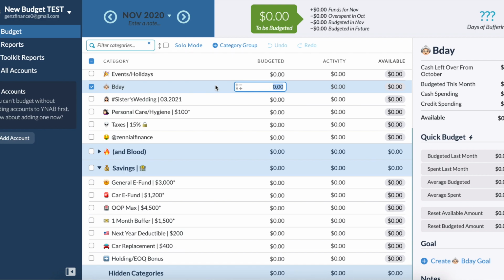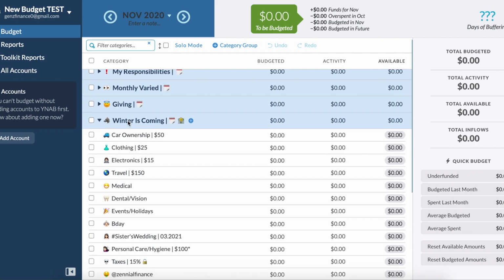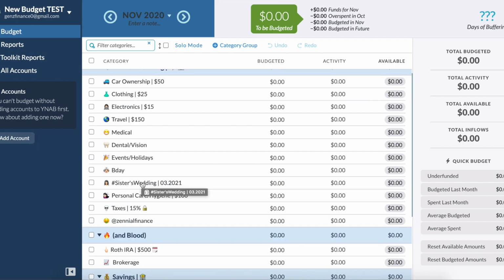In order to do that for 2021, I am only going to budget ahead 1 month for, again, those groups designated by the calendar. That's the first four here, and then underneath my F.I.R.E category, my Roth IRA. This will allow me to be more flexible and reactive when changes in my budget happen and I need to add or remove categories. I can do that a lot more easily.